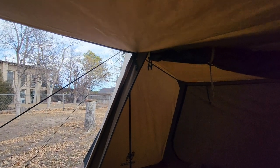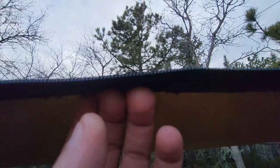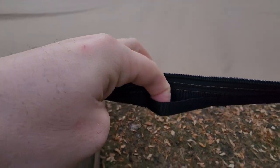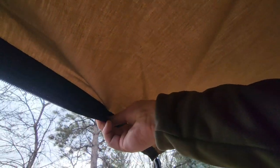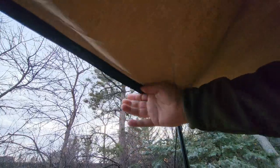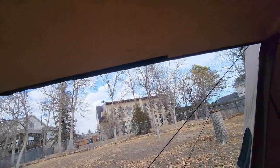One thing I forgot to mention on this is up on this canopy right here, maybe hard to see, this actually has gear loops. It's got them on both sides, I think. So as you've got the awning up, there are little gear loops, and they go from the front all the way to the back on both sides to hang stuff. I just now noticed that.